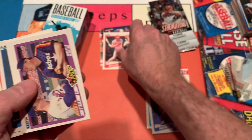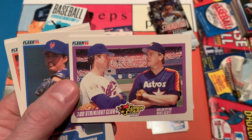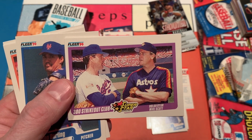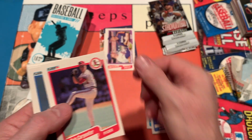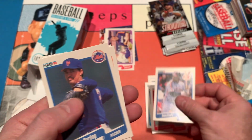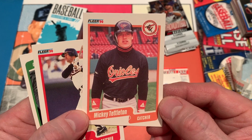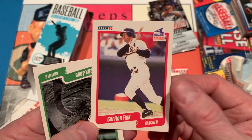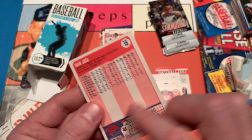Put that one aside. Oh, here's a cool one, the 300 Strikeout Club. This must be reflecting the 1989 season with Nolan Ryan and Mike Scott. Nolan Ryan, of course, one of the greatest of all time. We've got Chris Carpenter, Dave Clark, Ron Darling, Mickey Tettleton, and Carlton Fisk. That's a nice shot of Carlton Fisk on the follow-through. Late career Carlton. And Felix Jose, outfielder for the A's.